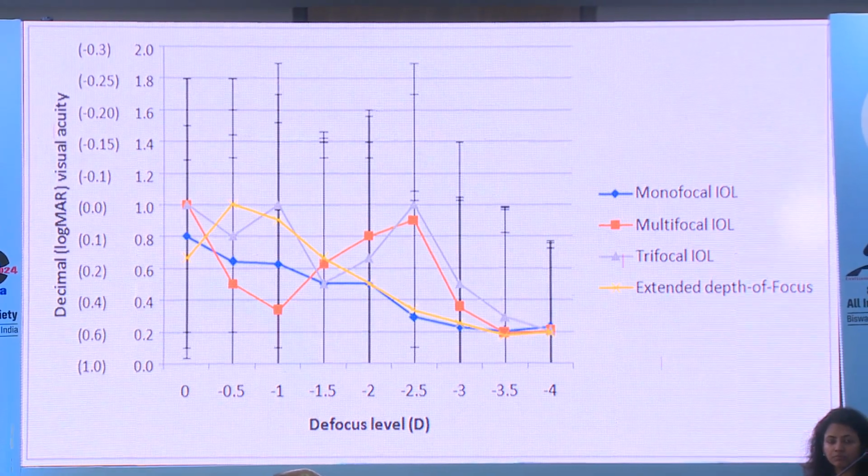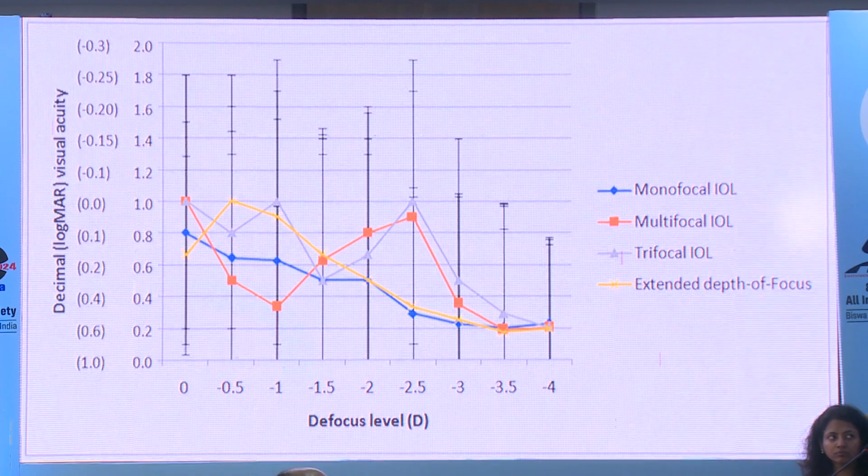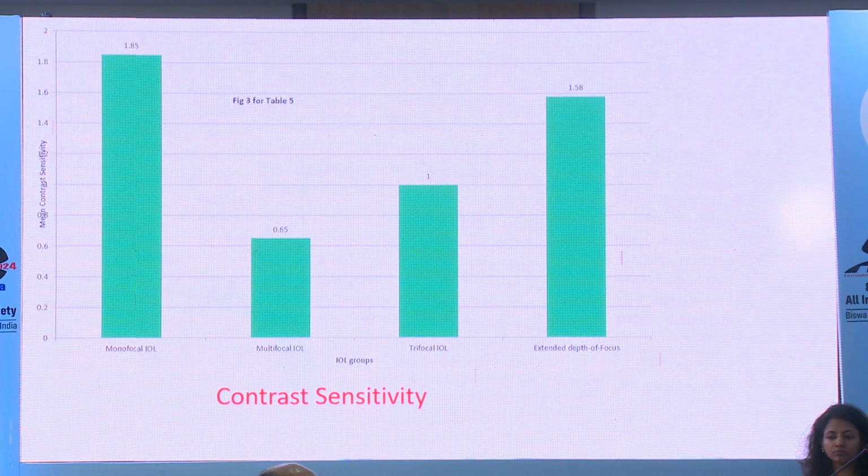The second thing with EDOF lenses is for glaucoma patients and retina patients, where multifocals and trifocals were contraindicated. Now you have another lens that works for them also. As far as contrast sensitivity, yes, monofocals are the best, but the second best was the extended depth of focus lenses. Any of these lenses that do not have rings have good contrast.